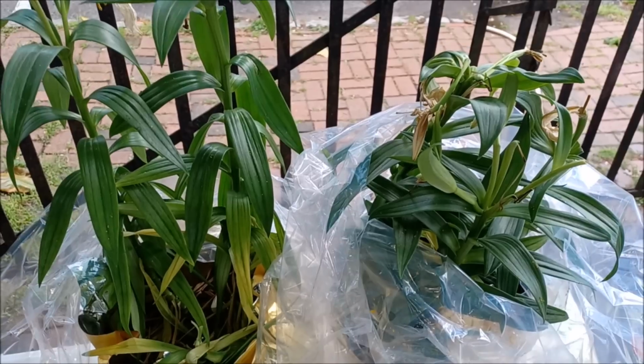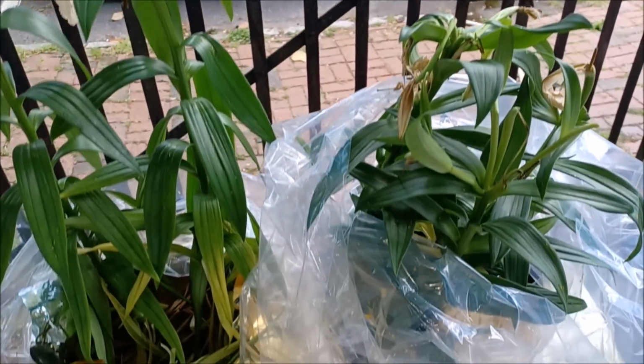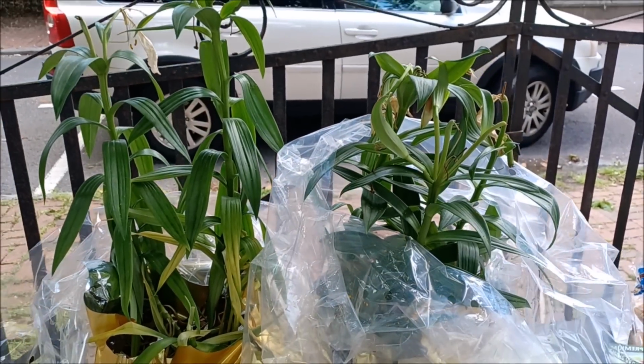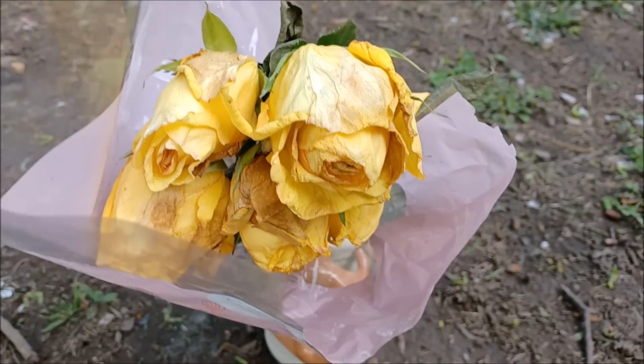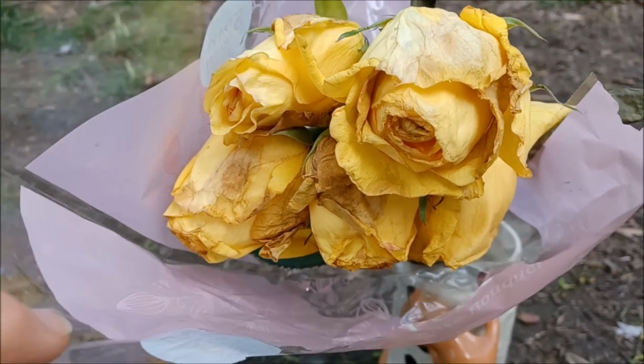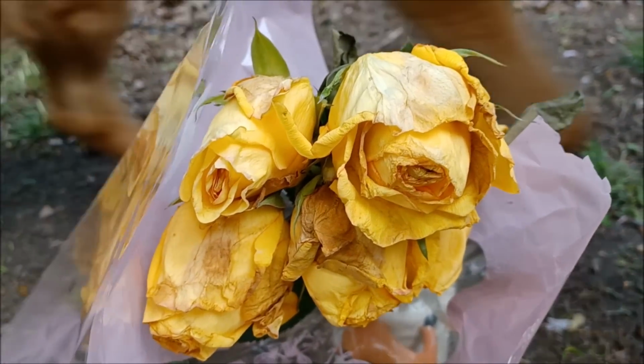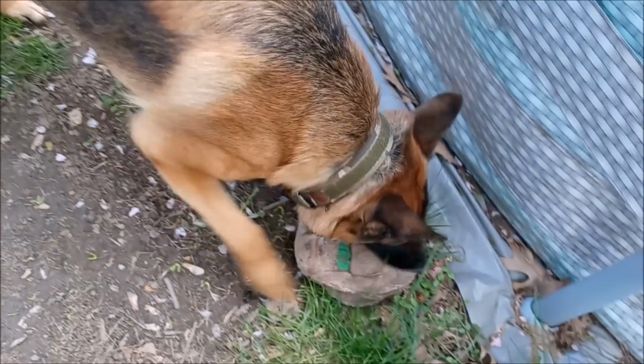Nothing broke. We've got 2 plants, lilies, I believe. And don't worry, I won't feed them to the cats. All right, they're my roses. They're looking a little sad, but I think deep down they're happy to have found a home in our compost pile.